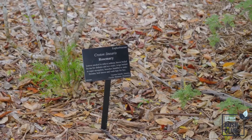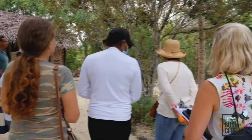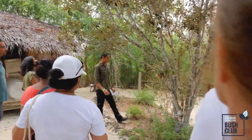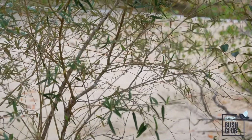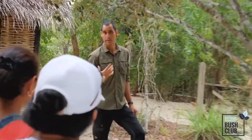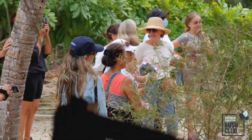So this is our version of common rosemary. It does have a little bit of the aroma of the common one. And here in Cayman, they used to use it for mosquitoes. So they would take a pot and heat it up in a fire and then take the leaves and put them inside that pot, and it would create a lot of smoke, and they would use that to deter the mosquitoes around cattle and around the house.